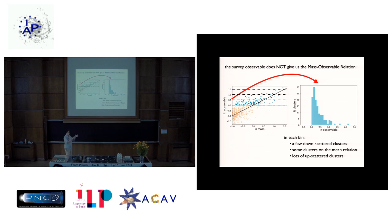And while I keep showing this plot, when we do a cluster survey, we don't actually have that plot, okay? The only thing we get in our cluster survey is our observables. So the only thing that we can do with the survey data itself is make a histogram: how many clusters in bins of observables do we have? And from this figure, you'll understand that in each bin, we have a few down-scattered clusters. We have some clusters on the mean relation, and we really have a lot of clusters that scattered up.